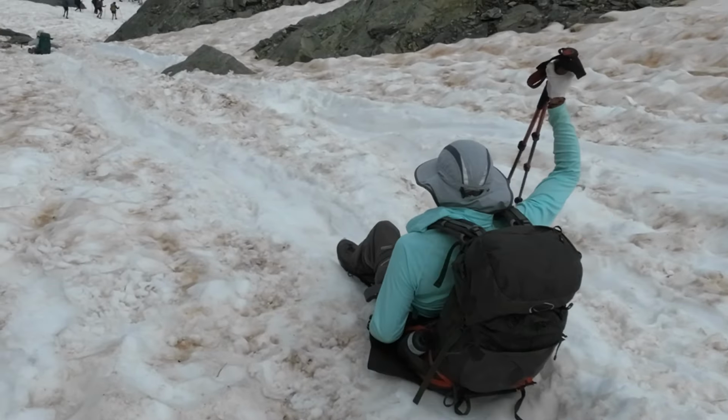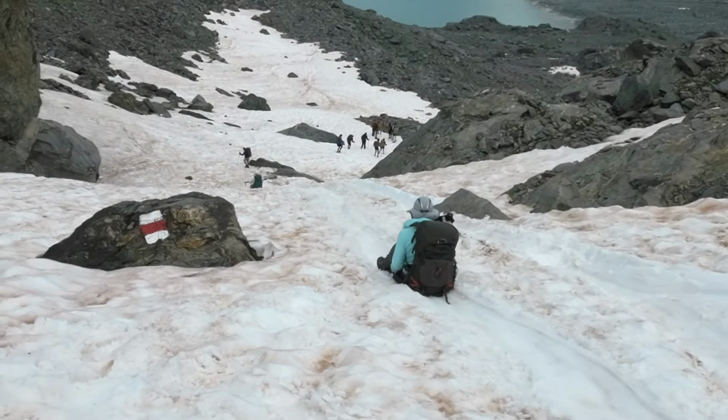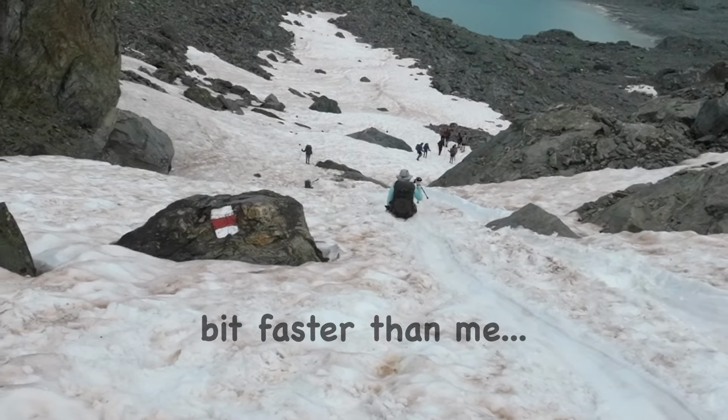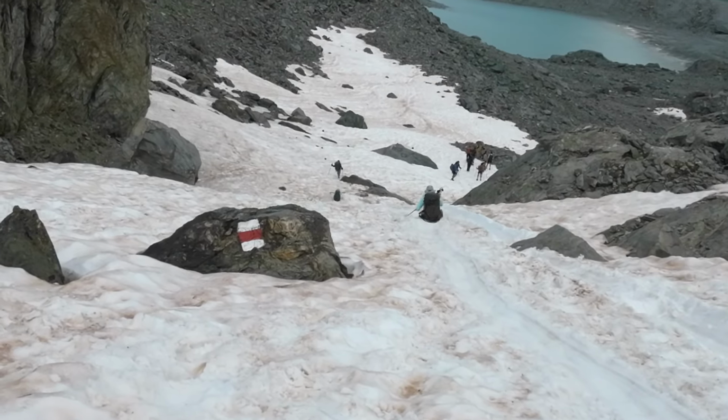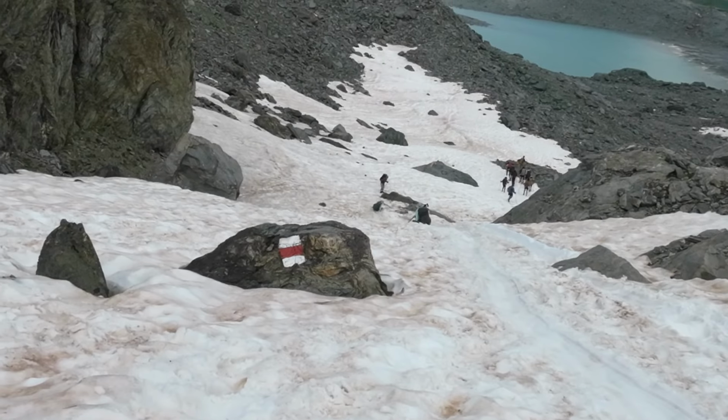Trying it on the old sit mat method. Probably get a bit of speed up on that. Away he goes. That's how you descend 50 metres of snow pretty rapidly.